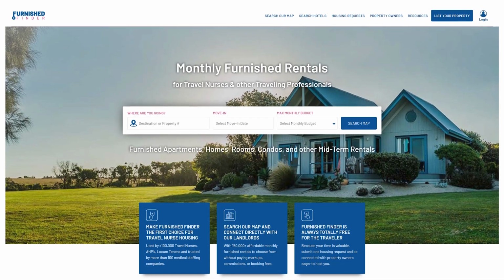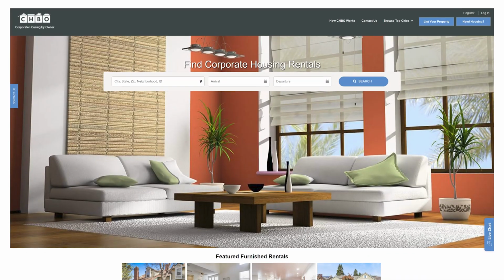Okay. How to find these guests. These include Furnished Finder and Corporate Housing by Owner. Airbnb also lets you find guests who are looking to stay for 28 days or more, but these other sites I would highly recommend because they've got a whole economy of guests that are looking for long-term stays. You may also want to connect with local employers at a hospital or a college to let them know of your available place.